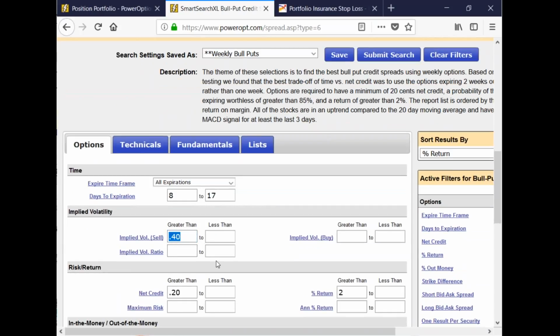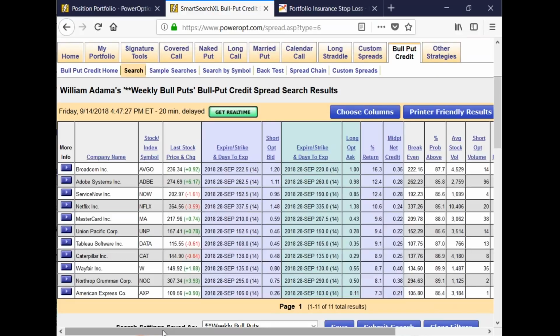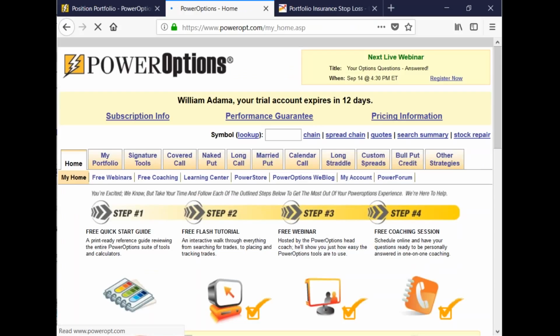You could just put in the implied volatility you want for the sell option or for the buy option to look for higher implied volatility. I don't look for higher implied volatility personally. I stay with my trading plan. All right, moving on now.